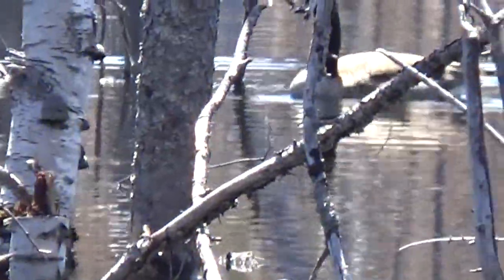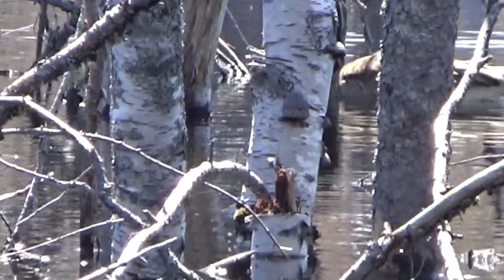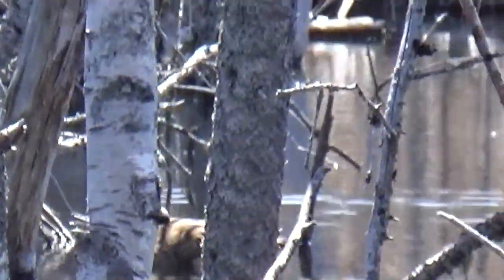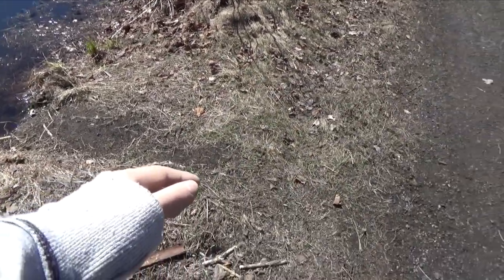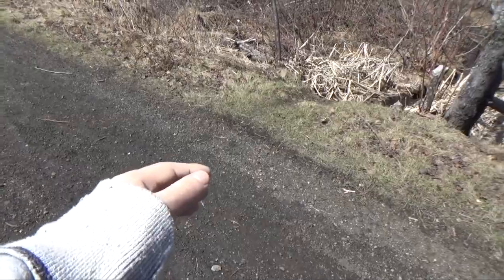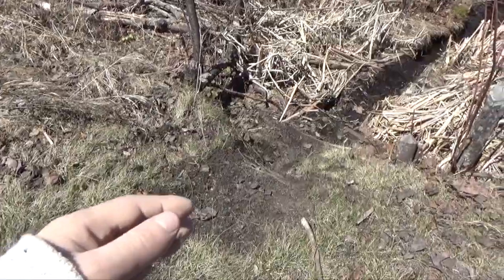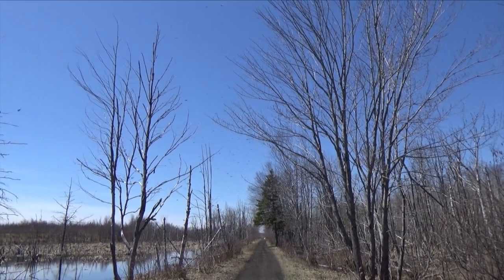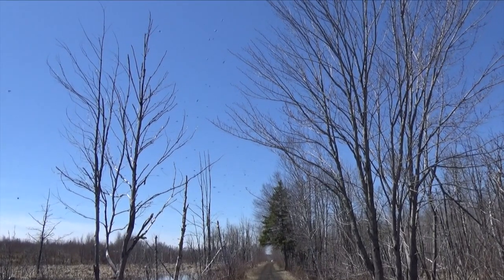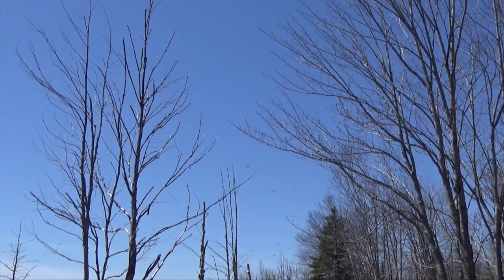I'm trying to be quiet, not stepping on too many dead branches or dried leaves, and then two four-wheelers drive right on by. Here's a place where the beavers have come up across the path and then went down on the other side there. The path continues over that way. There's a cloud of flying insects right there. I don't know if you can see them or not. I can't see them in the viewfinder, but I can certainly see them flying around.